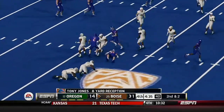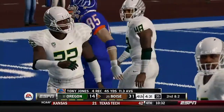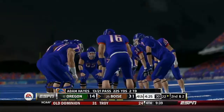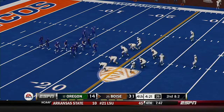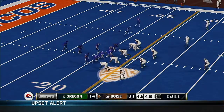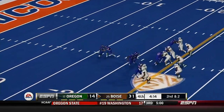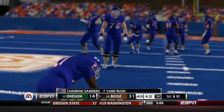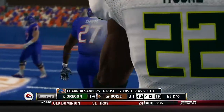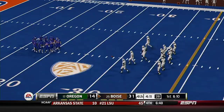Fires quickly to the tight end. Not a bad little play there. Yeah, this is a nice job by the quarterback reading the coverage and delivering a very catchable ball and allowing his receiver to come up with a nice game. If you can continue to pick up small chunks of yards like that, you can really start to wear a defense down.